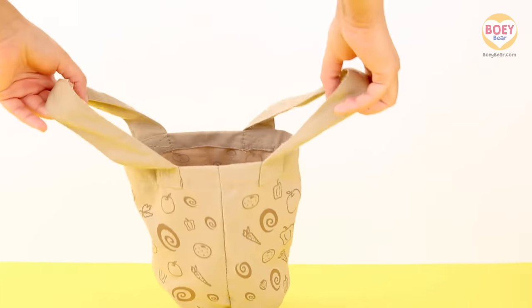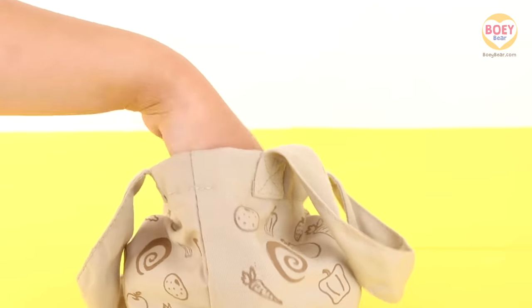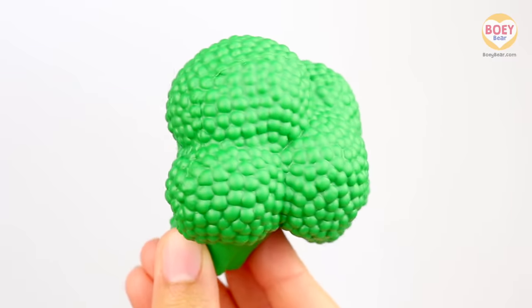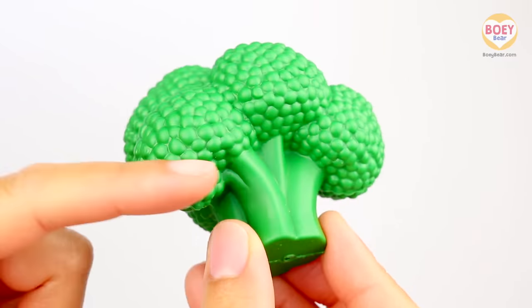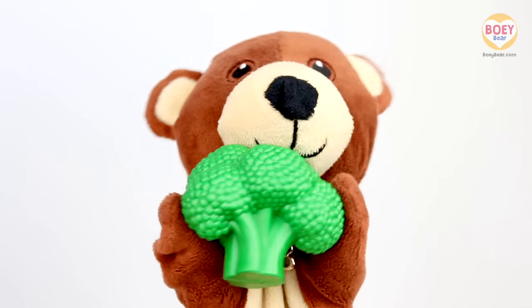Here's my grocery bag. It's full of different fruits and vegetables. Have a look. I'm going to put my hand in and pick out a fruit or vegetable for today. You have to guess what it is. It's green. It feels soft at the top with a hard stem at the bottom. Here you go, Boey. Thank you. Can you guess what it is at home?